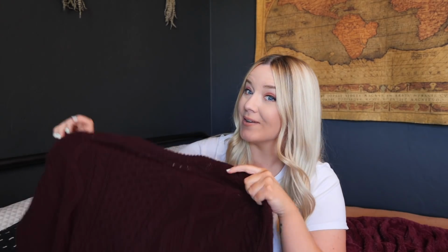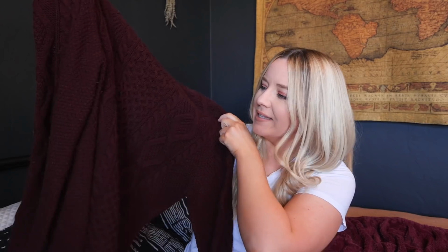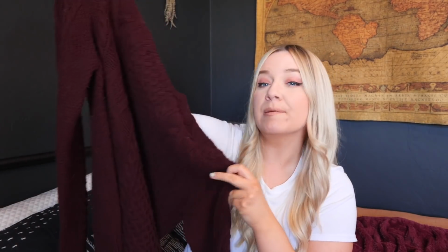And then for the sweater, I'd originally wanted to do one of my own sweaters, but then I saw this one in my boyfriend's closet. This is a sweater from Forever 21 Men. It's a size large. I would assume that he got this at least 2, maybe 3 years ago. Neither of us have shopped at Forever 21 in years, but it's this nice kind of thick, chunky cable knit sweater. I love the maroon color. I love the matching thing we have going on here with the blanket.